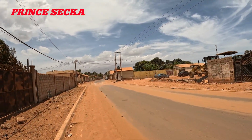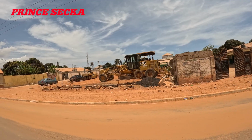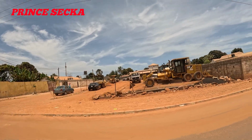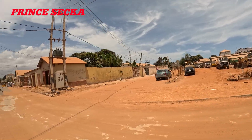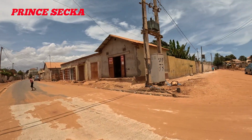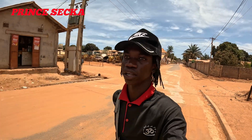So guys, those are the machines over there they are using to do the construction on this road. Those are the machines, as you guys can see. And this is Sanchaba. This is Sanchaba in 2025, the Gambia.